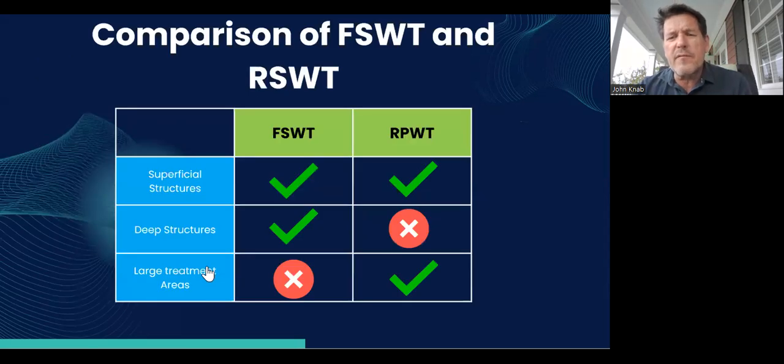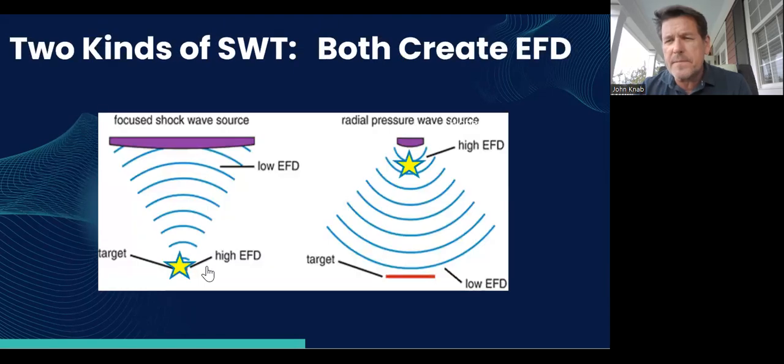So in general, we think of focused shockwave therapy as being stronger and more effective for focal and deep areas of pathology. And while radial pressure wave does not penetrate very deeply, it is a much more efficient tool for treating larger pathological areas in the trunk and limbs.